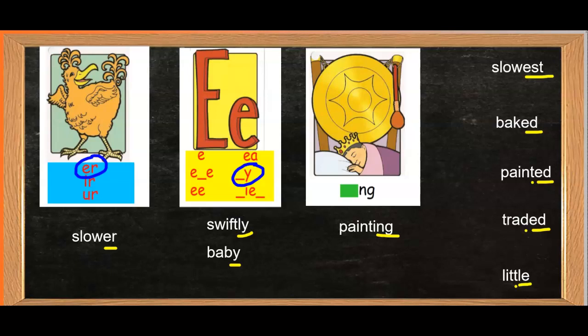Greetings, boys and girls. It is now time for phonics. In phonics today, we're learning and practicing with word endings.